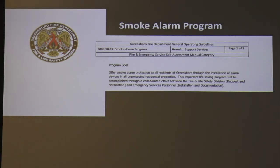Okay. All right, smoke alarm program. You guys are definitely well aware of this program. We've had some questions, and I'm assuming that's fine.